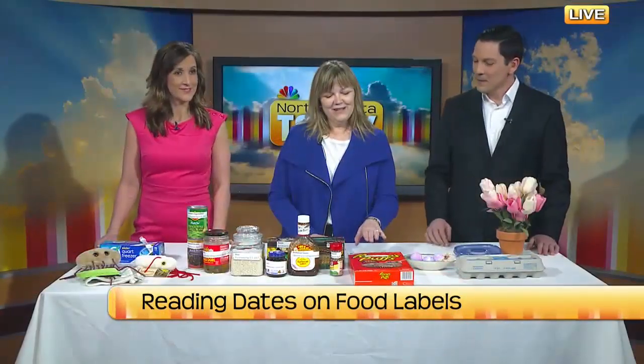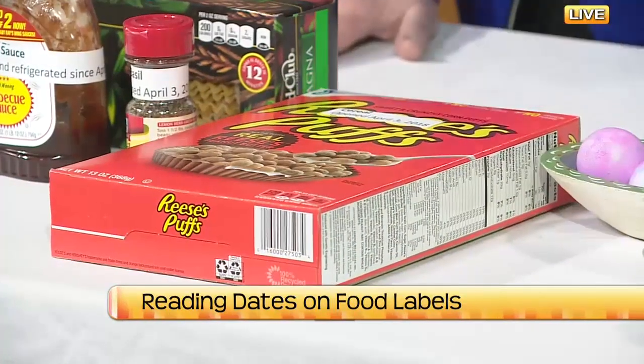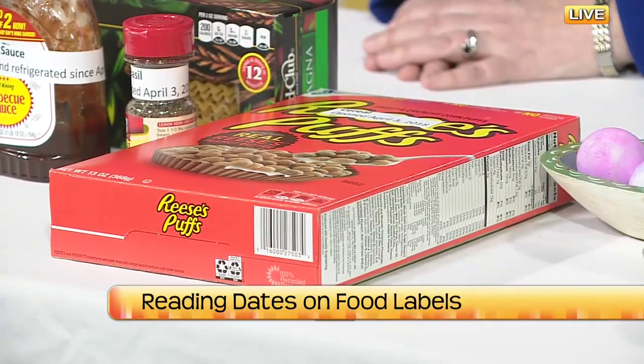Okay, don't break Boudreaux's heart with this one, but how long can we do this with the Reese's? So if we open this package of Reese's Puffs today, you'd want to eat it within 2 to 3 months. Okay, I was going to say, I would think cereal would be stale before it would actually go bad.